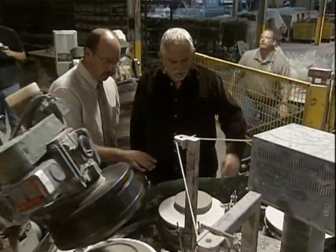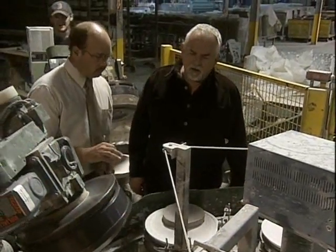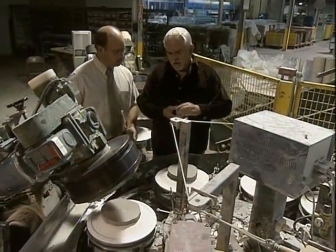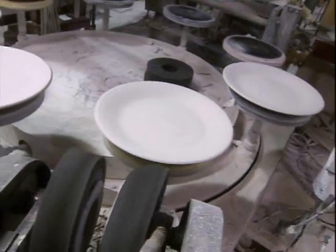This is a plaster mold, and that plaster mold forms the face of the plate, and excess clay is recycled. There's a little cutter here trimming this stuff. This is called a tailing. It's recycled up until the point of firing. Everything here is 100% recyclable.